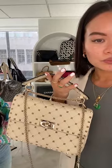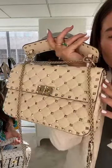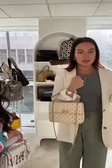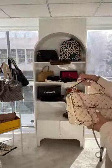Now, is that light pink? It's not. It's actually a cream, so it's a cream colour. True cream with those rock studs all over. Excellent condition. And it's up, guys. It's pinned. If you want this, just click on that icon. The condition is absolutely gorgeous.